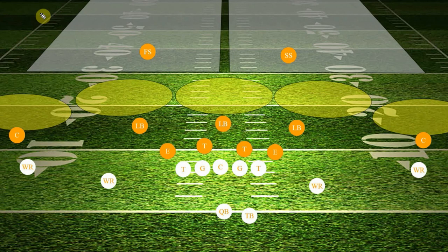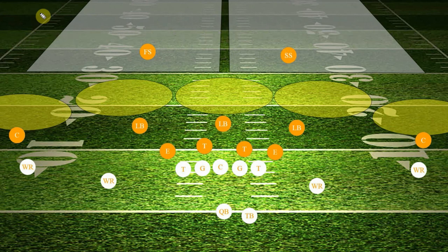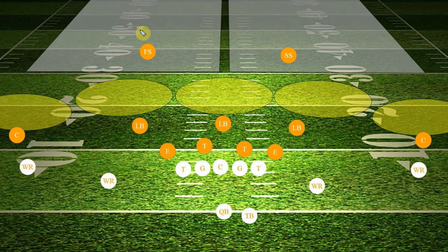So anytime we talk about coverage and you hear the numbers 0 through 4, we're going to be talking about the number of guys that are deep. Now, after that, it gets a little bit squirrely. Right now, we're going to be talking about Cover 2. And in this case, Cover 2 means that you have two men deep, essentially 1, 2. And those two guys split the field. So each one of these safeties get 1/2 the field that they have to cover. You can see it's illustrated by that gray box. That's their zone that they have to cover. So pretty simple so far, right? Cover 2, two safeties are covering the deep zones.